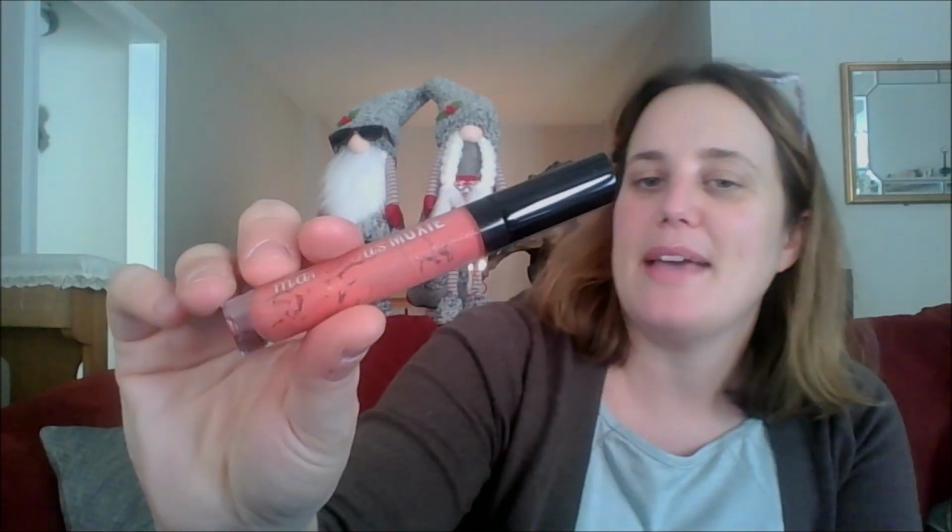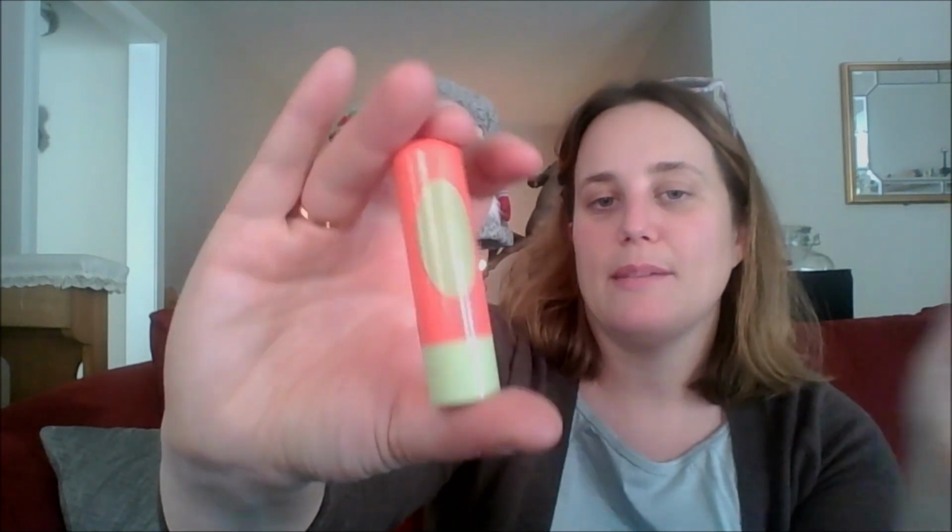Lip gloss, this is the Bare Minerals Marvelous Moxie in Birthday Babe. Bye-bye now. And then I have 2 lip balms. One is a tinted lip balm by Pixie. This is totally gone and used up. And this is in the coral shade. And then I've got the Nivea Milk and Honey Lip Care.